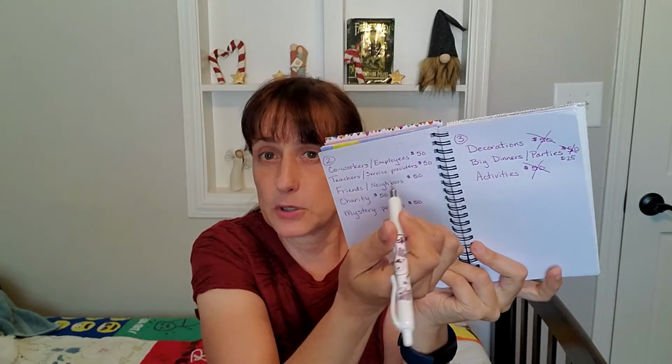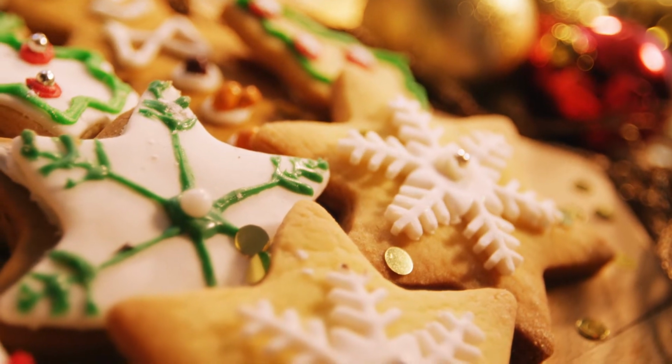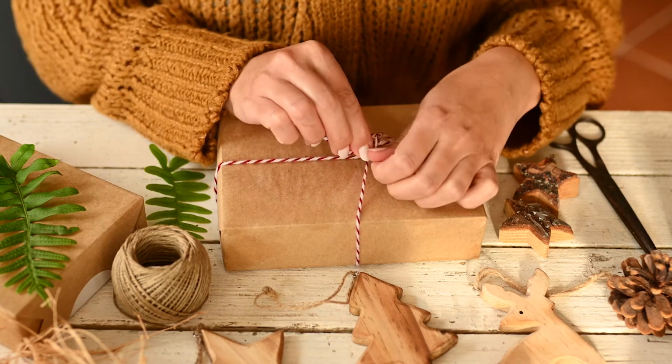We're gonna go over here to number 2, and we're gonna see what areas here that we can eliminate. First of all, I'm going to eliminate my mystery person. Sorry, but if I met you after now, you are not getting a gift. No mystery person gift. Friends and neighbors. Maybe I'm just going to make some plates of cookies, and so $25 is enough instead of $50. And I only have one coworker that I need to buy a gift for, and I already know that the Christmas gift exchange that we have has a $25 limit, and so I don't need $50. And so, coworkers, we're only doing $25 there.